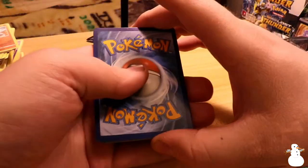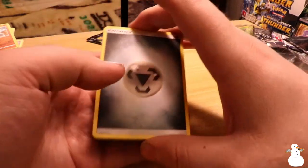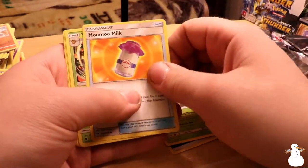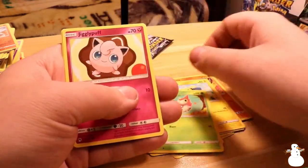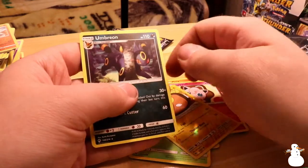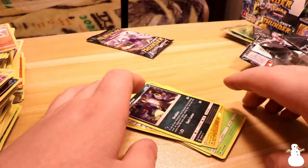Come on, man. Come on. 1, 2, 3, 4. All right, energy. Eelektross, Moomoo Milk, whatever that is, Onix, Murkrow, Mareep, Wurmple, Jigglypuff, reverse holo Stunfisk, and an Umbreon. Wow, there we go. Umbreon, not a holo, but still a cool card.